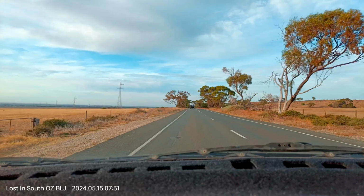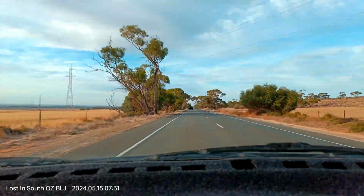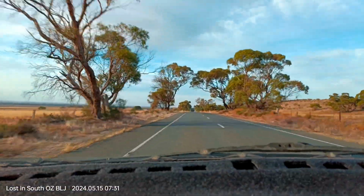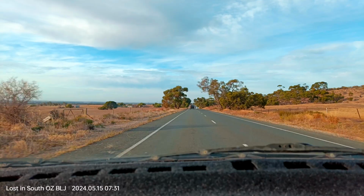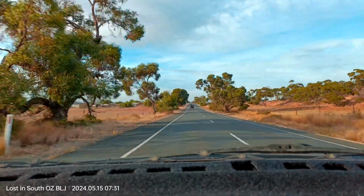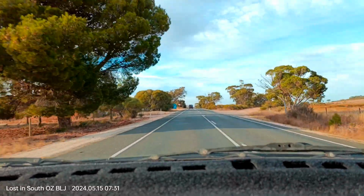Abandoned building. You see a few of them. Yeah, there's like houses, and the farmers just leave them there for the sheep to take refuge in. There's sheep there up near the farmhouses.